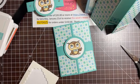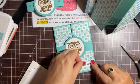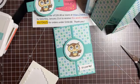Carol says she likes raccoons. Cute, they're cute. And I love the fact they like things that are sparkly and shiny, right? So do I.